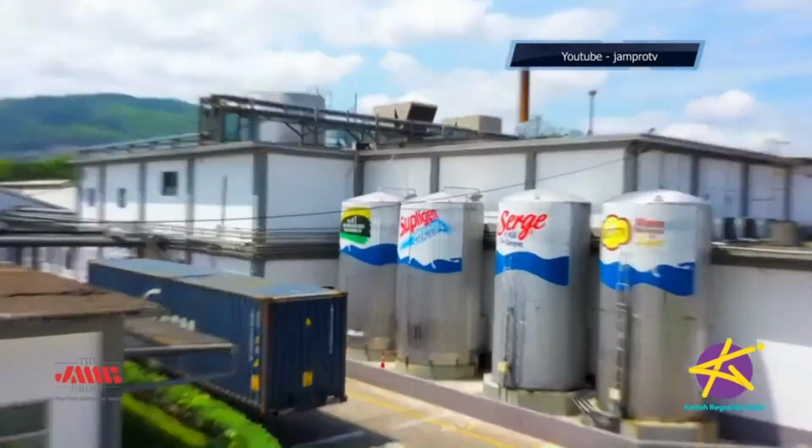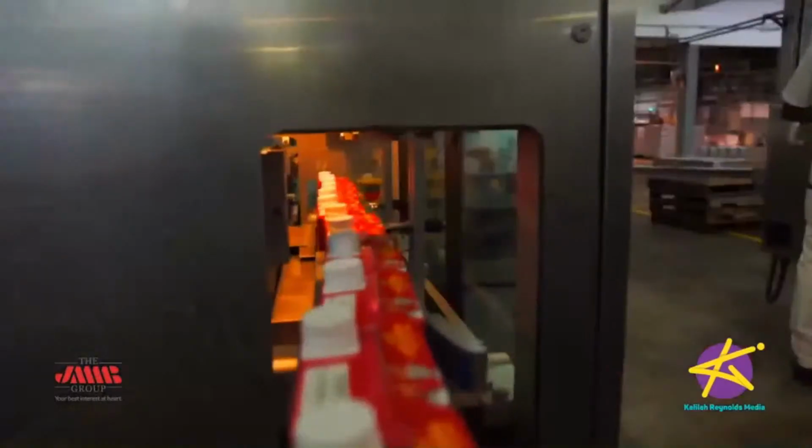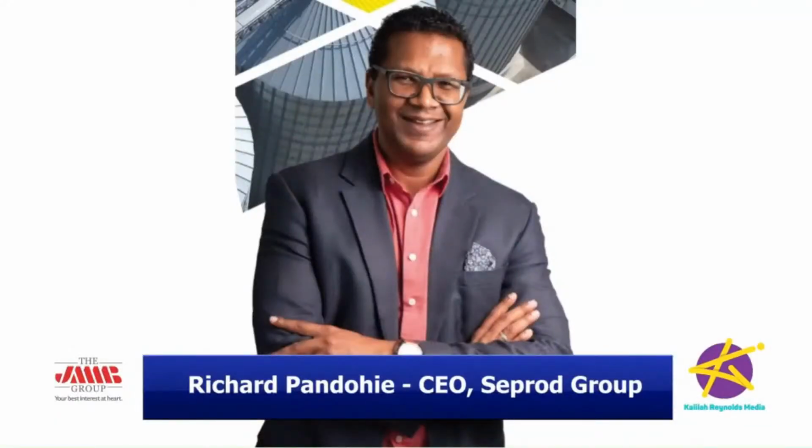While the cost of the acquisition has not yet been announced, Seprod says the deal will see the group's combined annual revenue surpassing $500 million. The combined entity will also have some 3,000 employees across its subsidiaries. Seprod Group CEO Richard Pandohi will act as interim group CEO of A.S. Bryden.